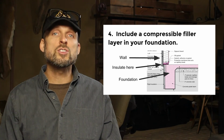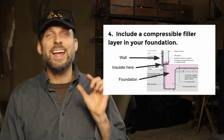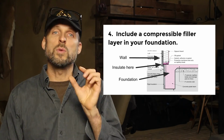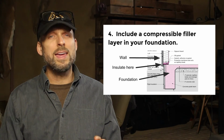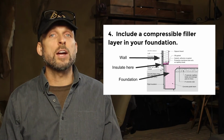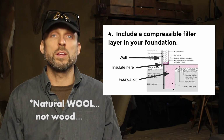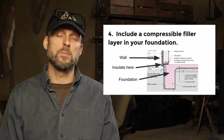When the house is finished, this foam is compressed under the weight of the materials, which effectively seals any tiny little gaps between the wood and the masonry foundation. And by the way, this is way easier than trying to go back and add insulation after the fact. I've seen some natural homes use natural wood or even plastic trash as a way to seal air gaps between the foundation and the building's frame.